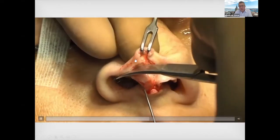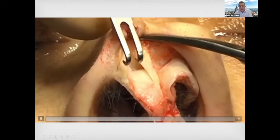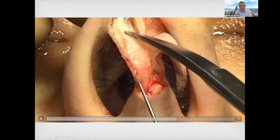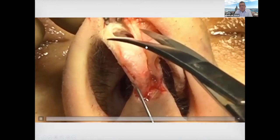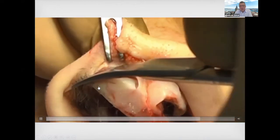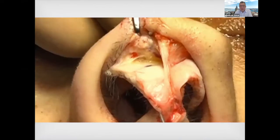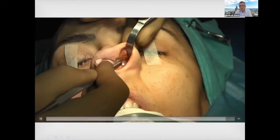I have a small trick to avoid any bleeding while doing supraperichondrial dissection. I put my hook close to the dissection area and tent the skin. As you see, I'm just opening the first compartment, the alar compartment. This is the deep layer of the Pitanguy ligament. It's intact, so I don't harm the deep layer of the Pitanguy ligament, and also the scroll attachment here. As you see, the scroll is intact.